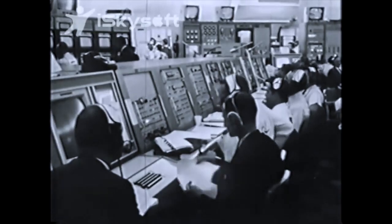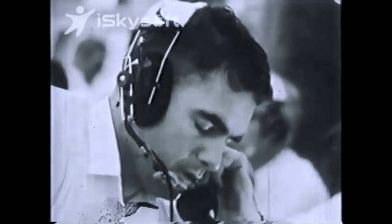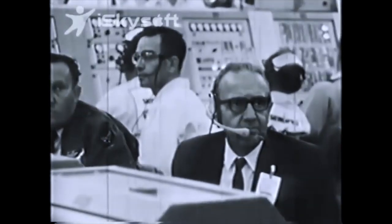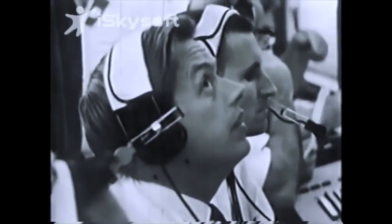Range launch clearance. Clear to launch. Range ready, switch on. Switch on. 10, 9, 8, 7, 6, 5, 4, 3, 2, 1.